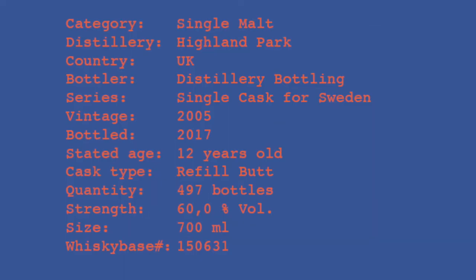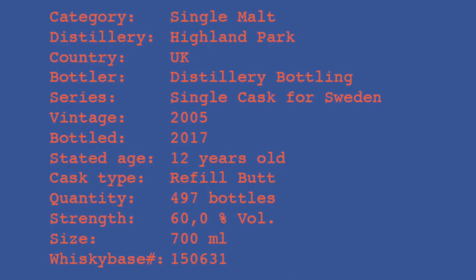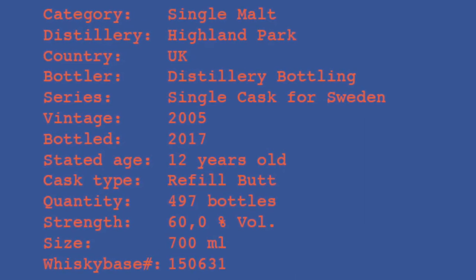Today I'm tasting a 12-year-old Highland Park from the single cask series. This one was bottled exclusively for Sweden, bottled at 60%. Details are on the screen right here. All right, here we are.